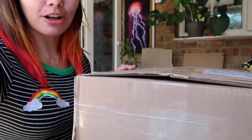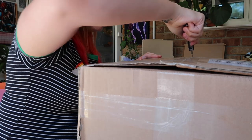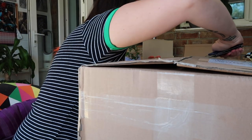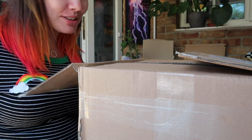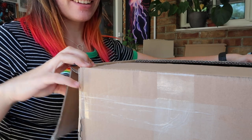So let me just slice this open. It's a big old box, as you can see. I really hope that this has come out good, because this was an expense. These weren't cheap. Oh, I'm so scared. I'm so scared. Okay.